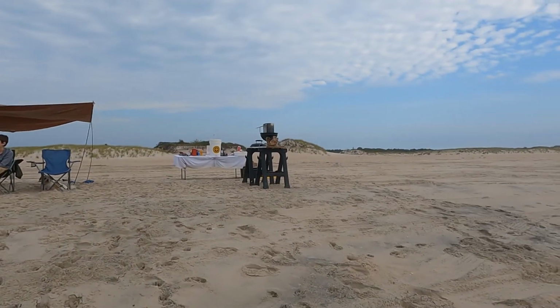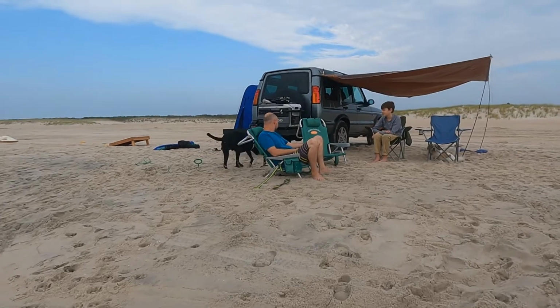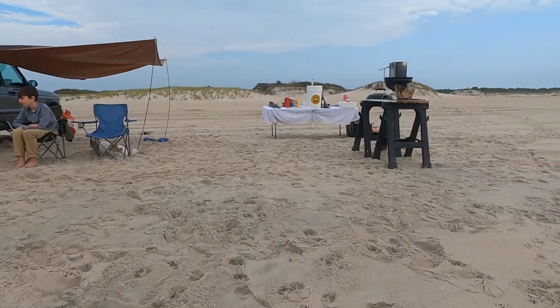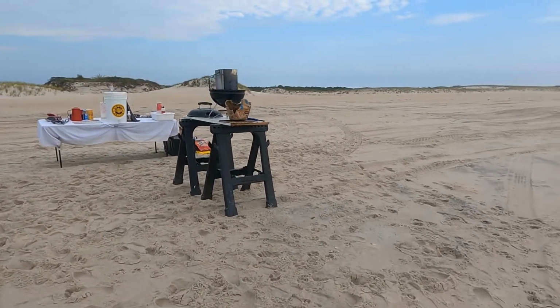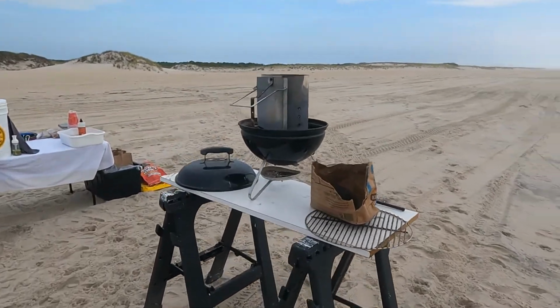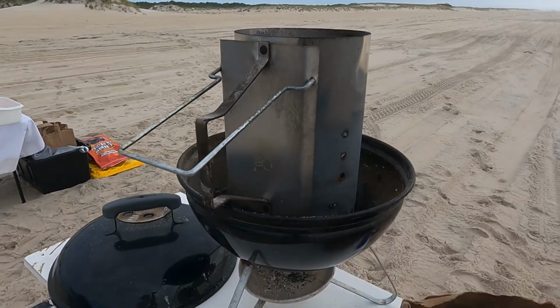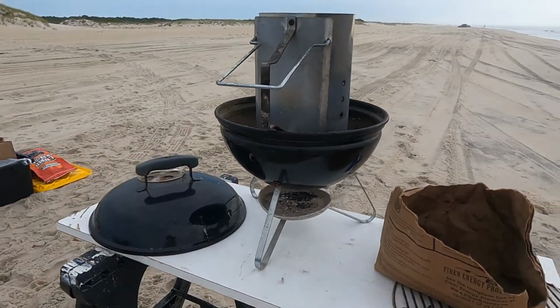Yep. All right, I'll give you a little tour of our setup. There's Jack, who's apparently got the zoomies. But this is our little kitchen area. Got the grill set up. Chimney starter's going right now with some charcoal so that we can cook some breakfast.